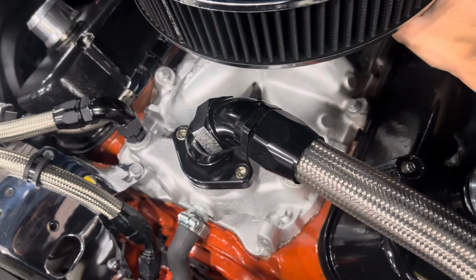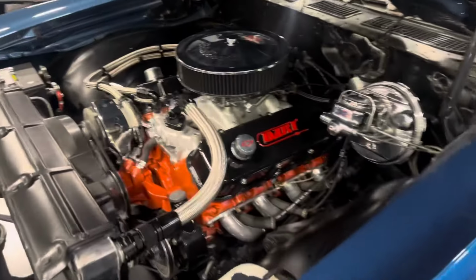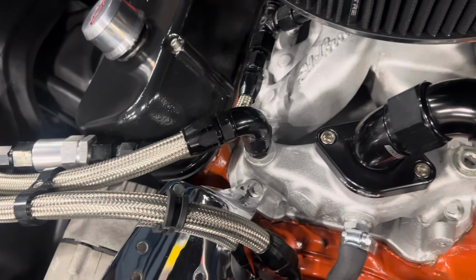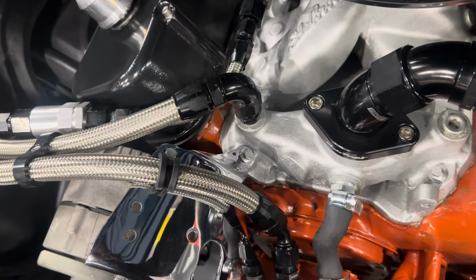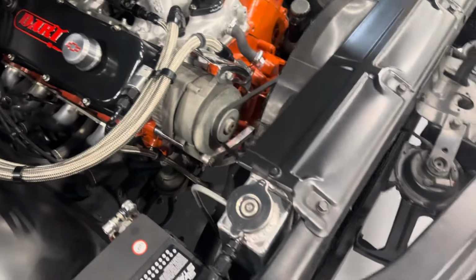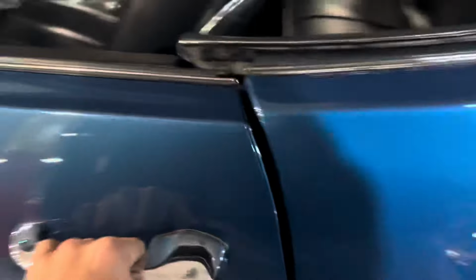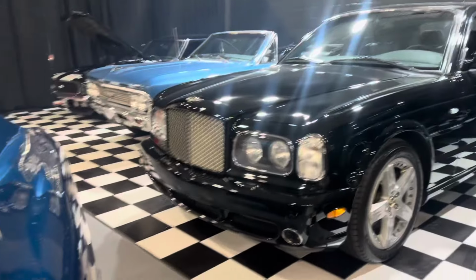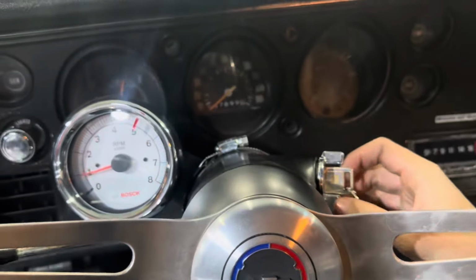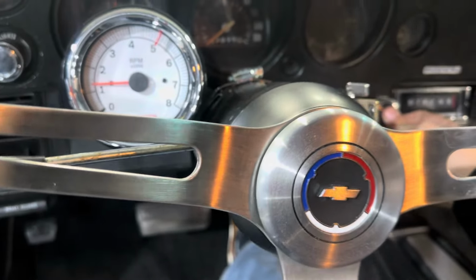You can hear it runs great. It's a big block, so it's got a really big cam in it, and it is cold, so letting it warm up a little bit. It does run great. Just gotta help it warm up. Other than that, this car runs really good, and this car drives very, very nicely. Got good oil pressure. Like I said, the car is just really cold right now.